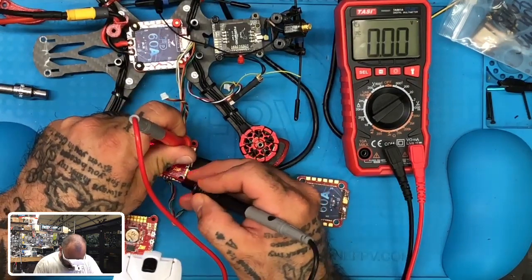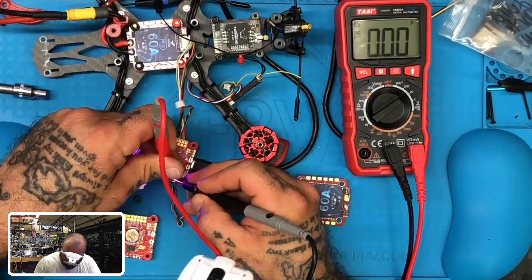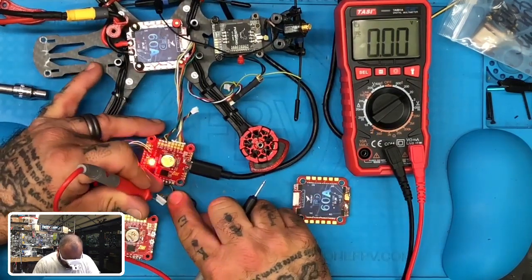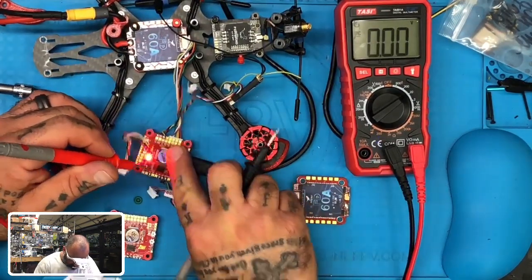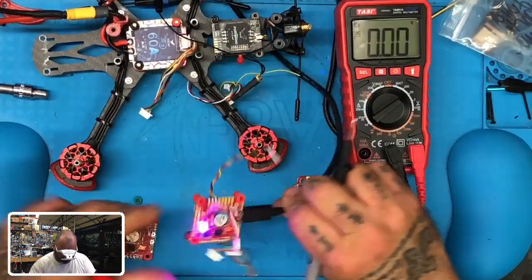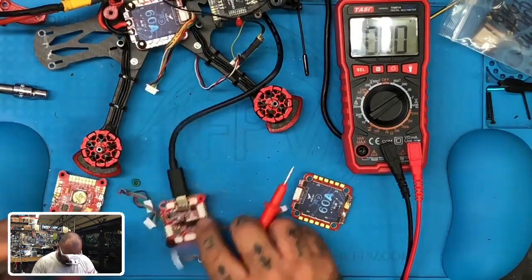The interesting part is on the USB, this would be the 5-volt here. Actually, I'll just plug right into here because it seems like it's a safer option. And we do have 5-volt powered this way. So let's start comparing where the 5-volt runs out, so we can maybe trace the bad spot.